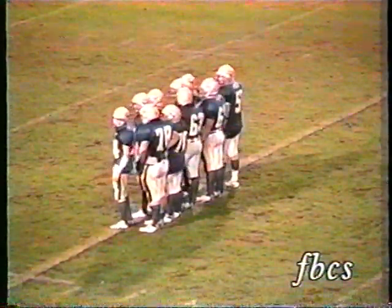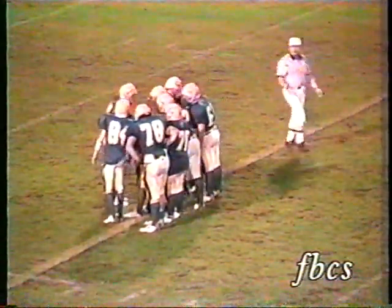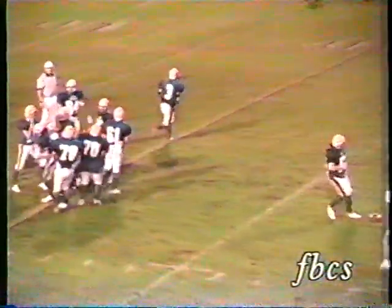Sulphur started one drive, I think, in the second half beyond the 30-yard line, and that was the drive they scored on. We haven't been close to midfield really since then, except for the fumble.